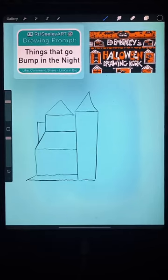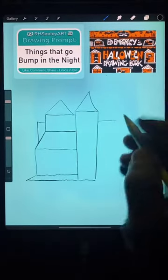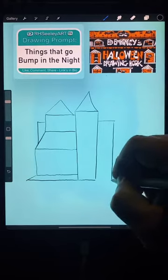Okay. Now we're going to go on to this side, and we're going to do another rectangle. All the way to the ground.